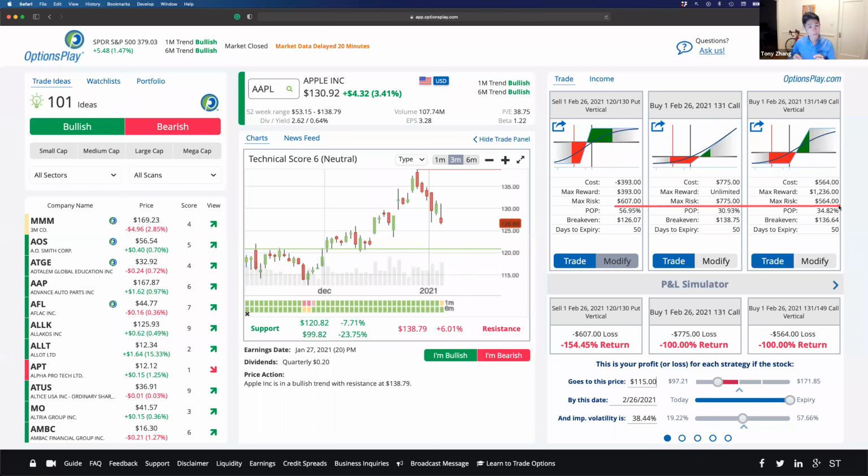So the two have very similar risk profiles. Now let's take a look at what happens if Apple just stays put. Let's say it doesn't move at all. I think it's going to go higher, but over the next couple of days, it goes a little higher, goes a little lower, and ends up a couple of weeks later here at 130.